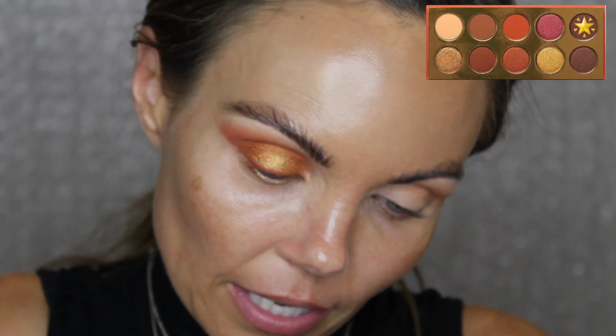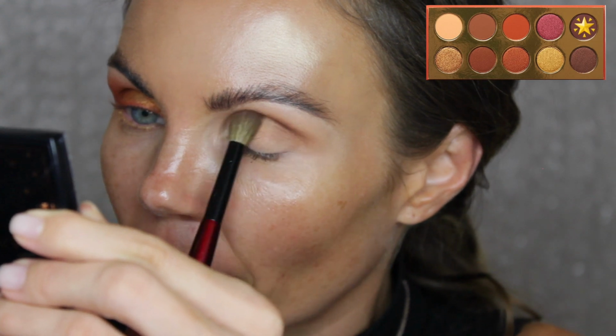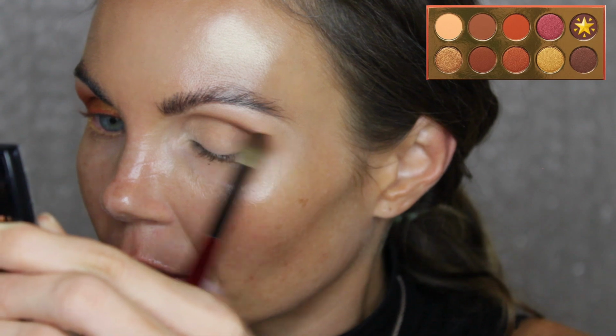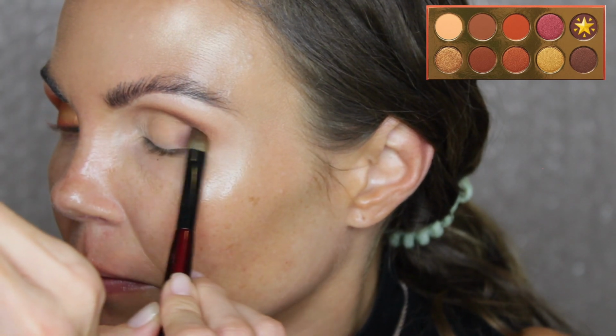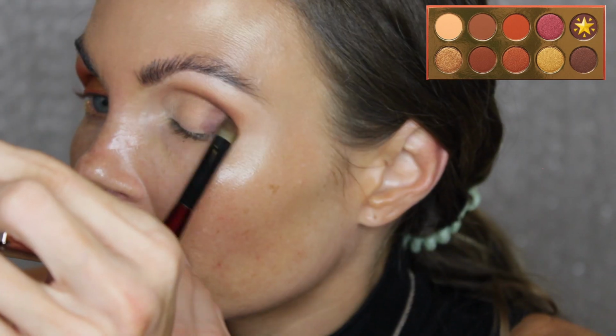And then I'm going to go into that purple shade called Peely's Curse, this one right here, and pop that right over top of that, building a little bit of dimension. So I'm going to take a flat tipped brush like this, and build up this outer corner a little bit and then work it into the crease.